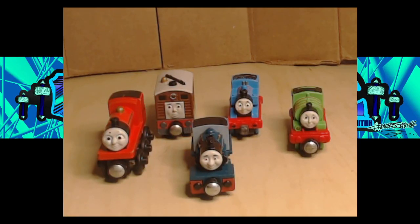What are we all doing today? Squad up. We got Thomas the Train, Thomas the Tank Engine, Thomas and Friends, Thomas Trackmaster. He goes by all this and more. So, very popular line of toys, of course. Thomas the Train. They put out new ones every year.